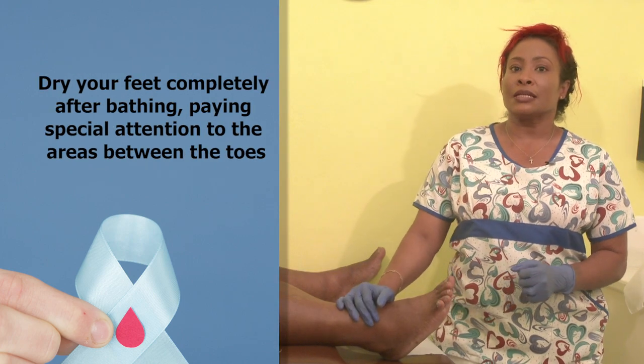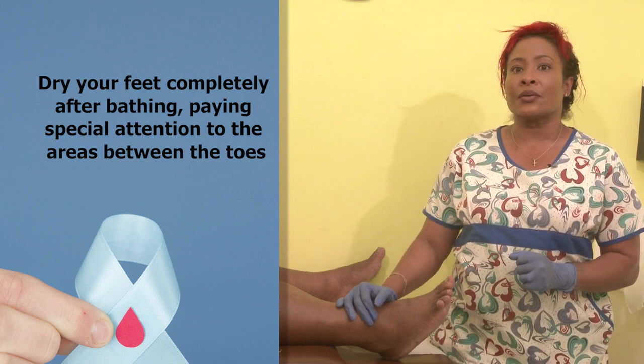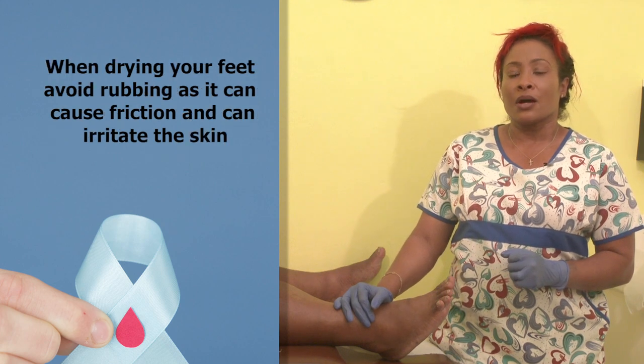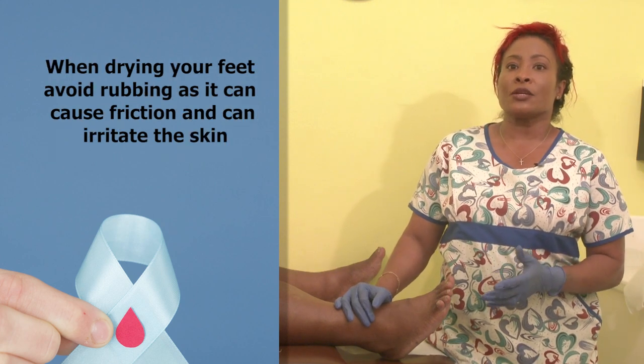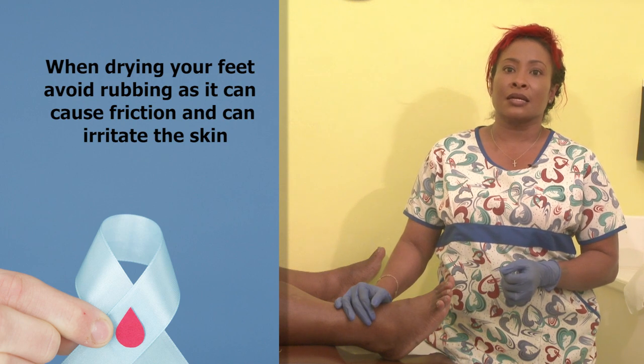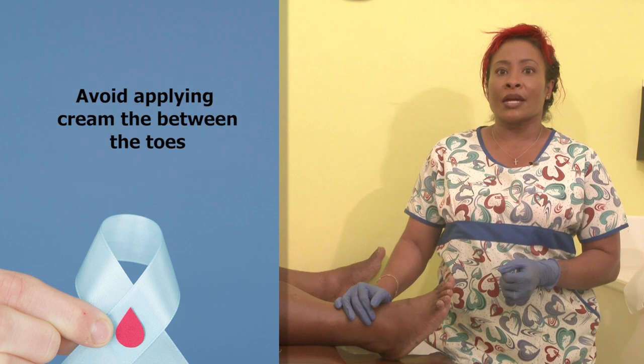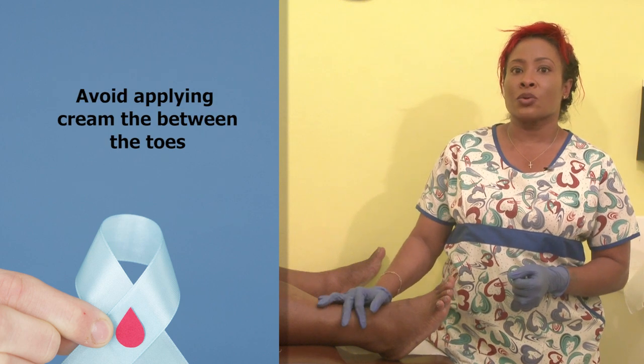Dry your feet completely after bathing, paying special attention to the areas between the toes. When drying your feet, avoid rubbing as it can cause friction and can irritate the skin. Pat dry preferably. Avoid applying cream between the toes.